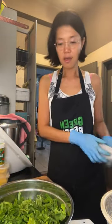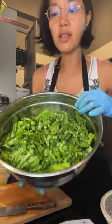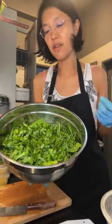Okay, so that's all my greens. I have 1 pound of greens, or 450 grams.